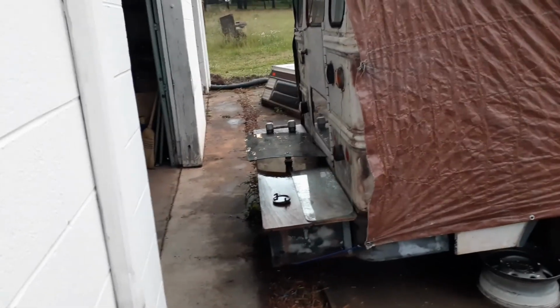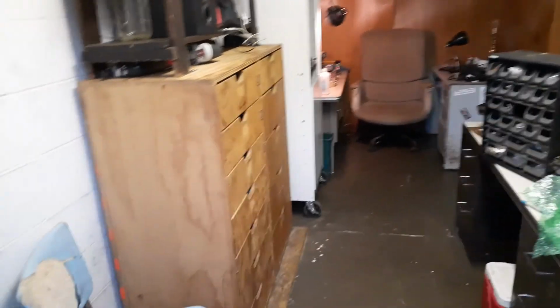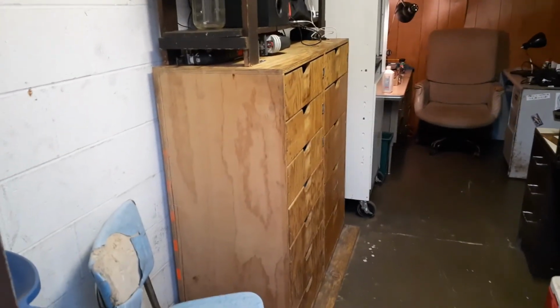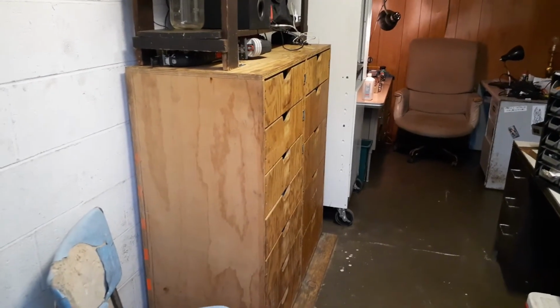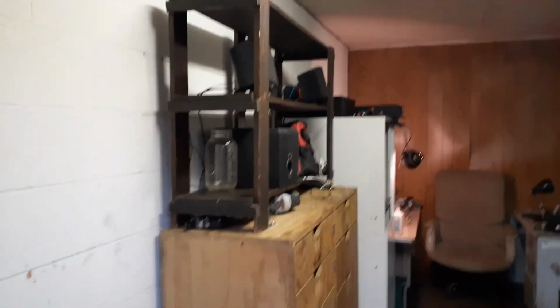Anyway, I did some reorganization today with my buddy Micah and got the whole office. I mean, the detail work isn't done yet, but I moved all of the stuff out of here. I had a bunch of car parts and stuff. Micah moved all the car parts and stuff out of here, and then we moved in this set of drawers here, which has tubes and transformers and stuff. We moved this shelving on top of it there.